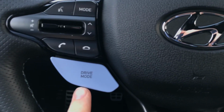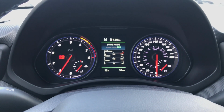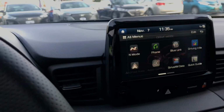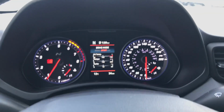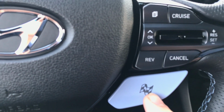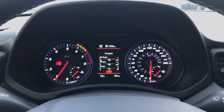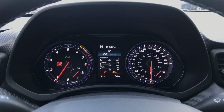So let me go over some of the sporty features here. You have a drive mode selection button, just like any Hyundai. You can put it on sport, eco or normal, but that honestly doesn't do too much to the vehicle, to be honest. I'm going to leave it on sport, and then this is the button I want to focus on today, this one here. This is a crazy button. I'm going to press this button right now. First of all, you're going to see what happens on the instrument cluster.